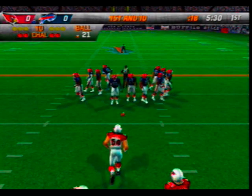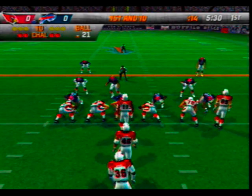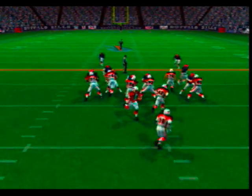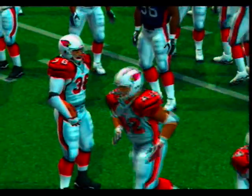The ball on their own 21. Will start the drive at the 21-yard line. First and 10. Here we go, baby. Here's a flag. Buffalo goes with a four-man front. Gets the call. Is there for the tackle. No defense made that play stretch further than the runner wanted to make it.